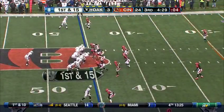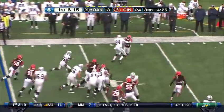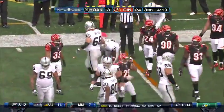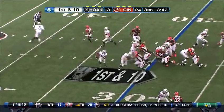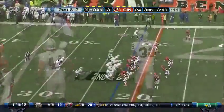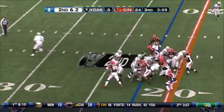Reese alone in the backfield. They give it to him. Gets to the outside. Another nice run by the third-year man out of Washington. Jeremy Stewart has checked in as the tailback, and they give it to Stewart, trying the right side. Some nice blocking up front for the Raiders, and another nice pickup. Second and 2. To run it again, Reese.